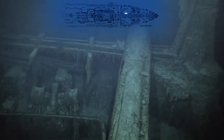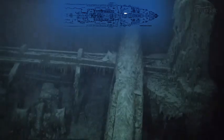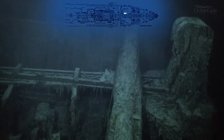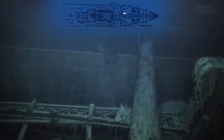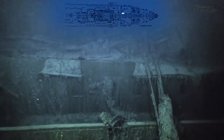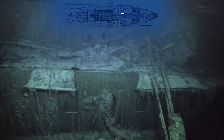We're now traveling across the well deck. One of the electric cranes rises up above towards the bridge area, going over across B and A deck.